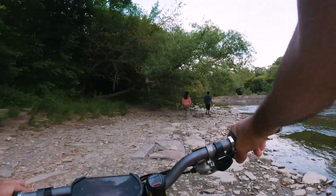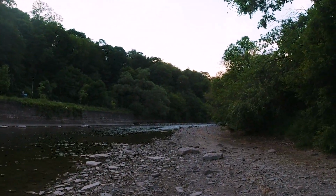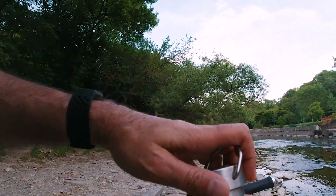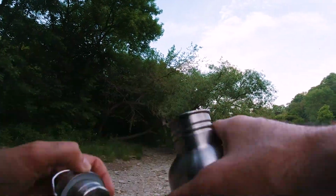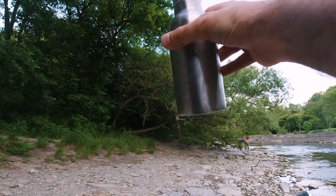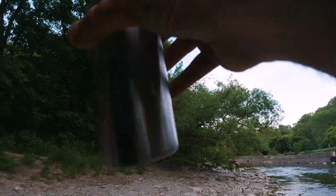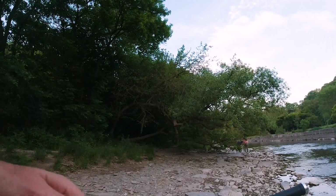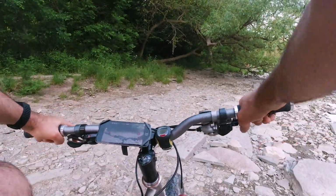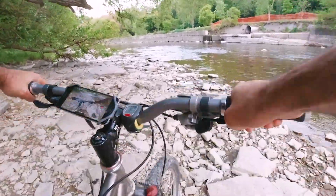All right, I want to let these people go by. Meanwhile, we'll take a look at the river where we came from. And better yet, we drink some water. I wonder if we can go where they're going. Yeah, they're not moving. Let's just wait a little bit. All right, see if we can make it there. Let's change the gears. I almost skidded.